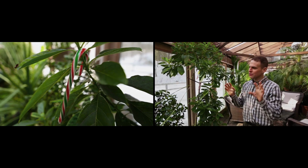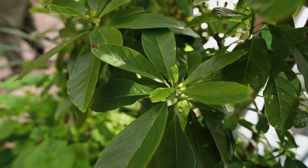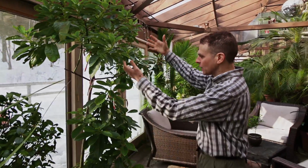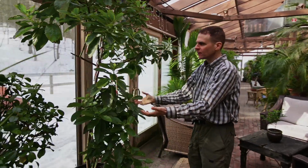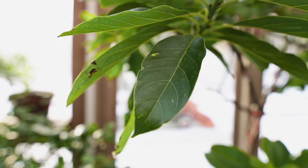So this is a really unusual plant. It actually grows candy canes. No, not really. This is actually an avocado plant. Someone started this from the seed inside of an avocado. And look at this. Look how beautiful this is. It's taken a few years to get this tall. Nice small tree inside the greenhouse.